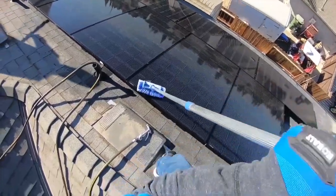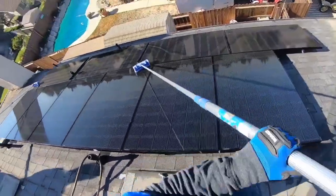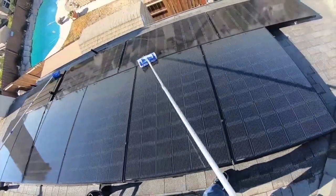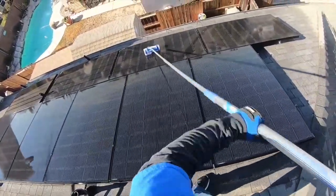You could always check ahead of time. But for us, we decided to just go ahead and get a DI system. Now you can use reverse osmosis. I'm not going to go too far into it, but reverse osmosis and DI is probably the best bet. Like a 4-stage system, because you want to have pure water.